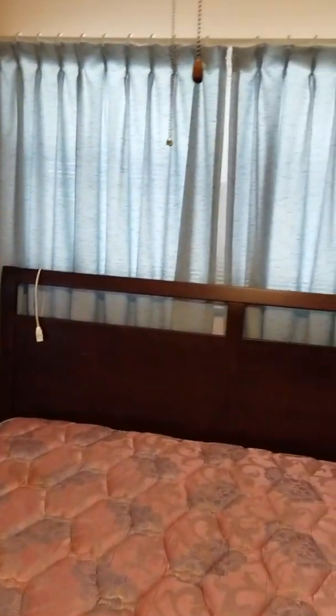Window that looks out over the backyard. That would be a slider if I bought this house. Another window here that looks out over at your side neighbors. Again, new windows throughout.